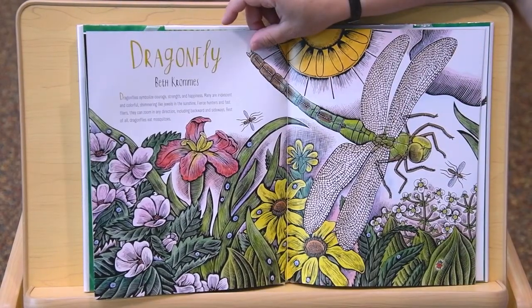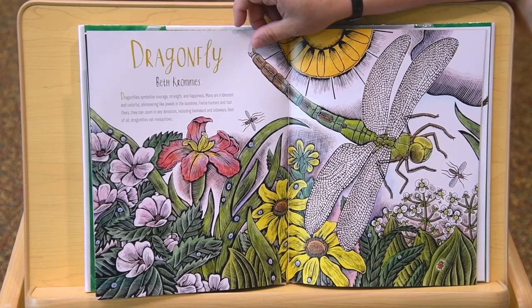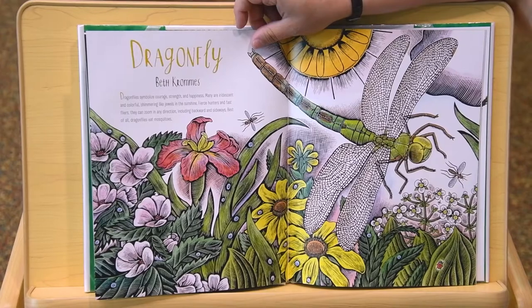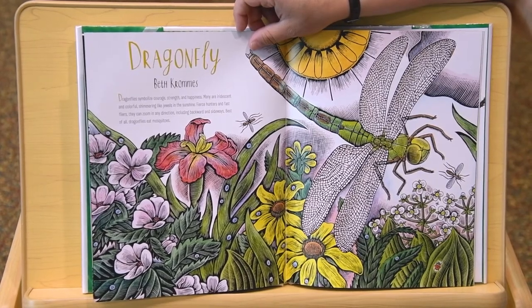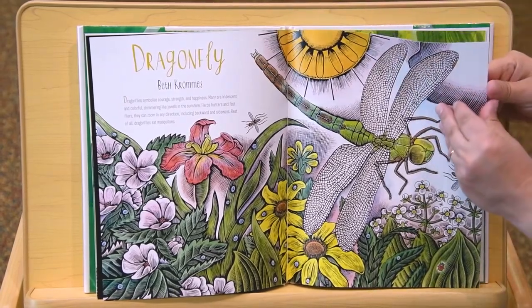Beth Cromers loves dragonflies. Dragonflies symbolize courage, strength, and happiness. Many are iridescent and colorful, shimmering like jewels in the sunshine. Fierce hunters and fast flyers, they can zoom in any direction, including backward and sideways. Best of all, dragonflies eat mosquitoes.